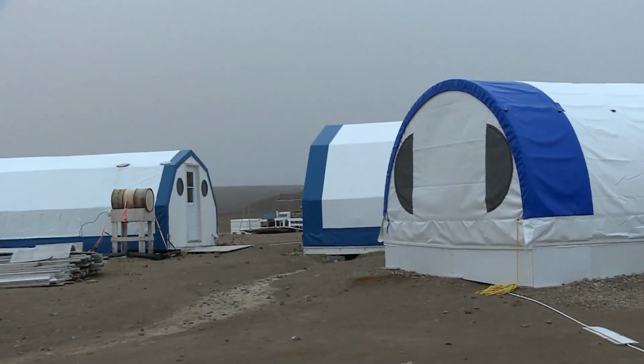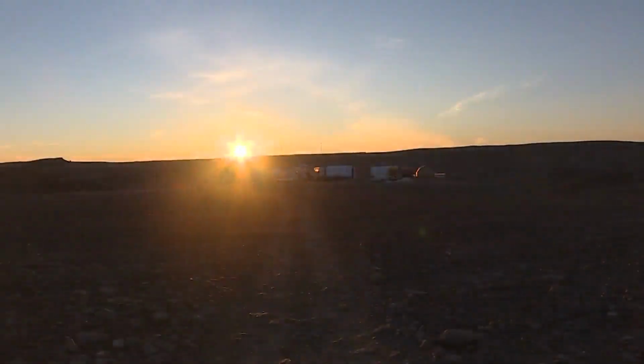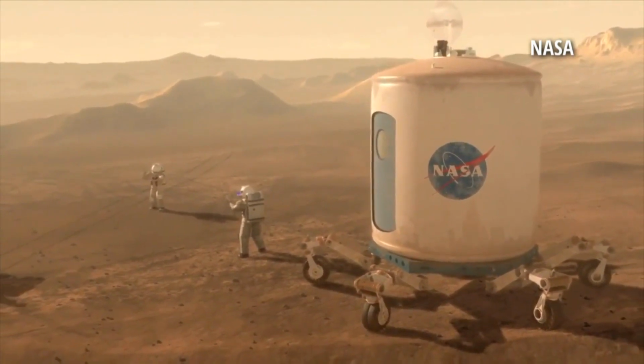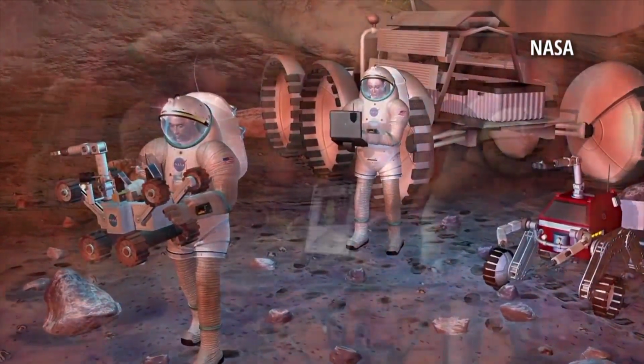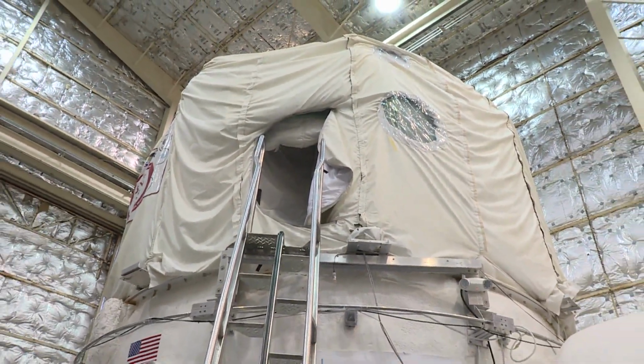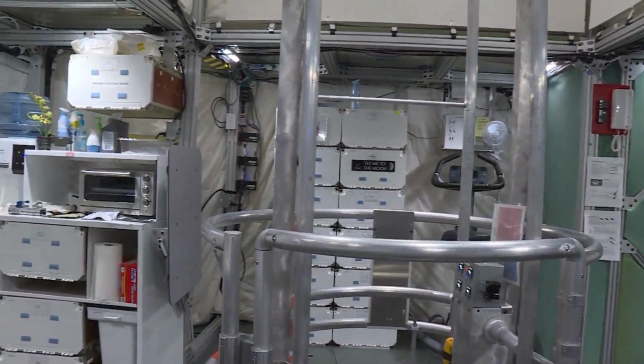We almost spent a week here doing research. There was no running water, no heat. The sun never set, and we pretty much spent all day together. It's good practice, because in the future, astronauts may have to spend roughly 18 months alone on Mars, in a place like this, a Mars habitat at the Johnson Space Center in Texas.